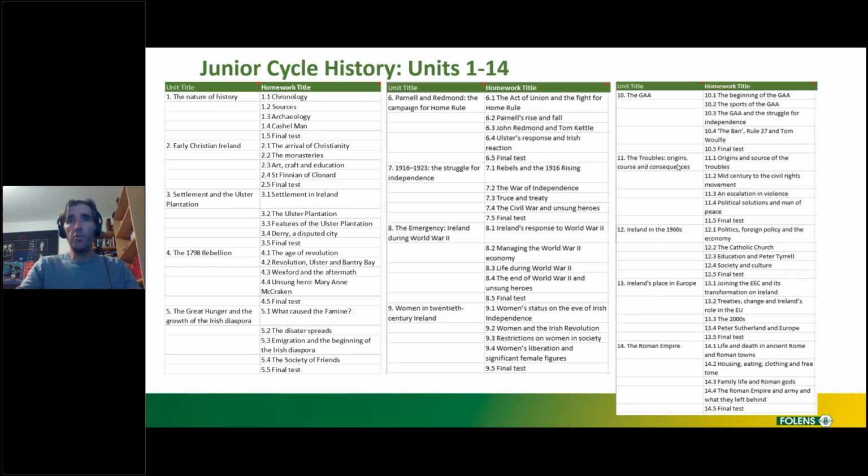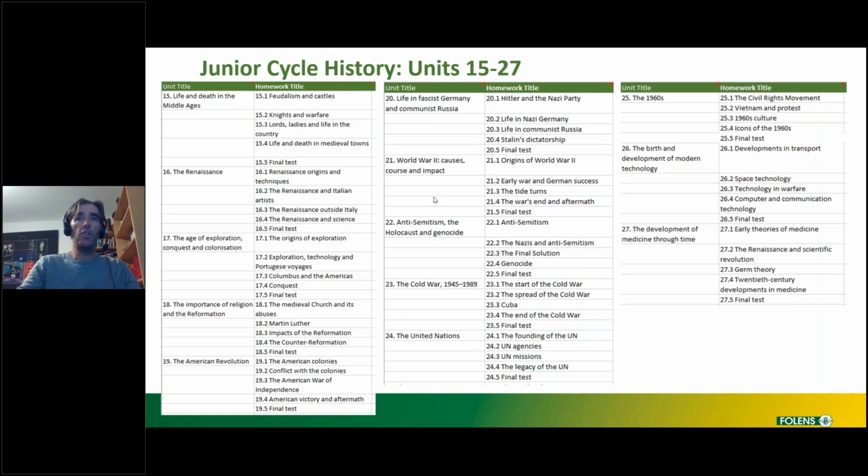In history, there are usually 4 homeworks with 1 final test. As you can see here, as in geography, chapter 1 is the nature of history. It's the one unit that is focused specifically on the strand 1 learning outcomes. The strand 1 learning outcomes are then addressed throughout all of the other units in a variety of different types of questions. But from unit 2 up to, I think, unit 13 is strand 2, Ireland, and from unit 14 to the end, they cover off the units for Europe and the wider world.